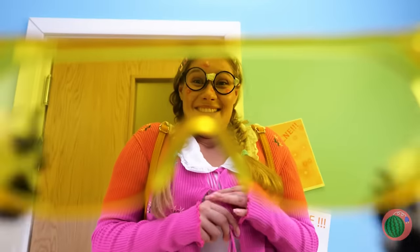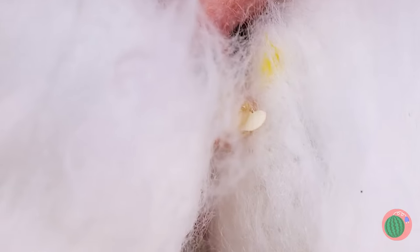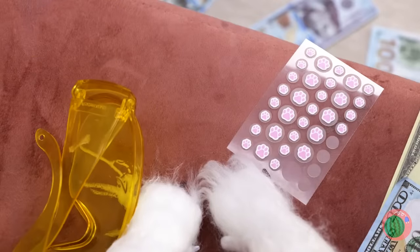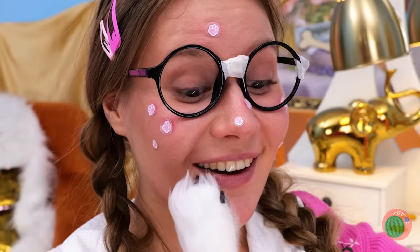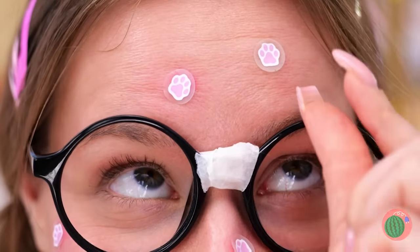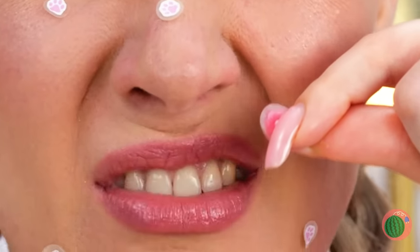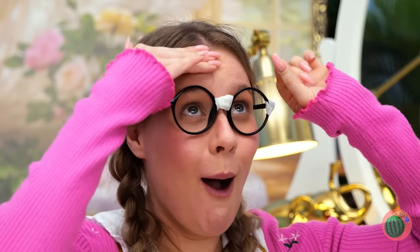Nothing a little puppy power can't fix. Ew. Maybe you should have worn gloves. Now let's try some pimple patches. And look, they come with paw prints. Give it time, and the pus peels right off. You can throw that out now. Wow. Oh, smooth.